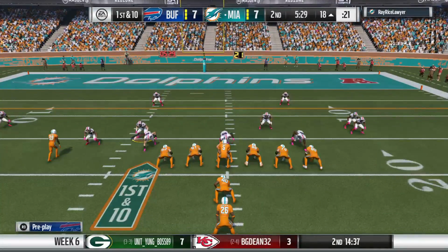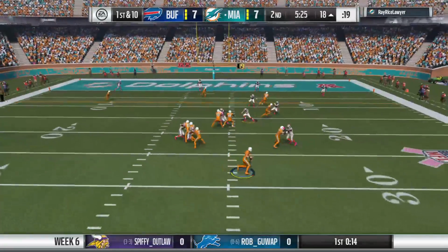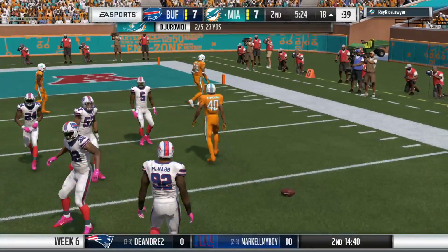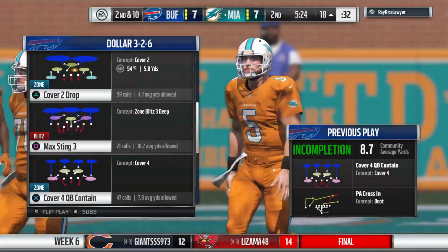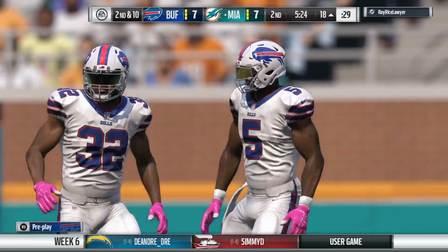Here we go. Green 39. Green 39. Now a play fake here on 1st down. And that is incomplete here. It's always tough for the guys throwing the football when they think they've got a completion and the ball's almost there, and then someone sneaks a hand or two in and bats it away. 2nd down following the incompletion.